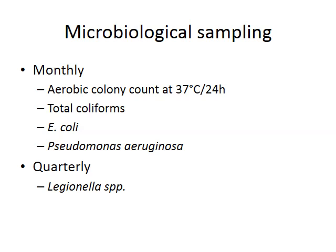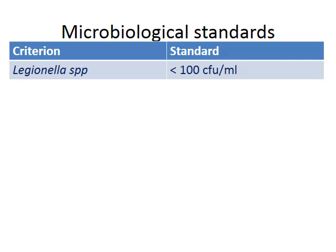Microbiological standards for spa pools are set out in the Health Protection Agency guidance. Operators of spa pools should have arrangements in place for monthly microbiological testing and quarterly Legionella testing using an accredited laboratory. The specific standards are as follows.